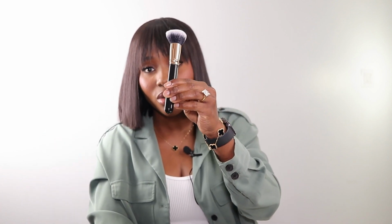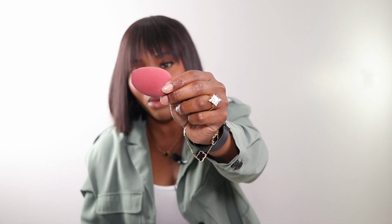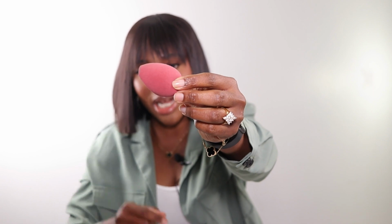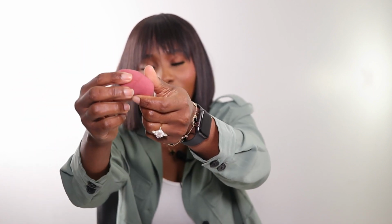Now, if you're not used to applying your foundations with a brush, then you can definitely get a beauty sponge. Any beauty sponge is ideal. Just make sure that you get something that is quite porous. I'm going to bring this close to the screen so you can see. When I say porous, I don't want to use the word holes, but it looks like foam.